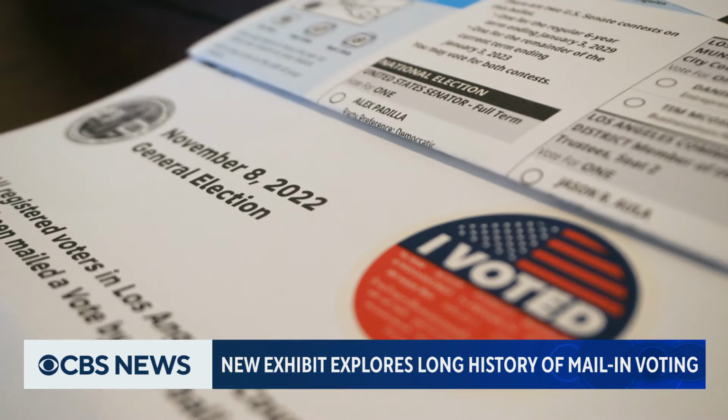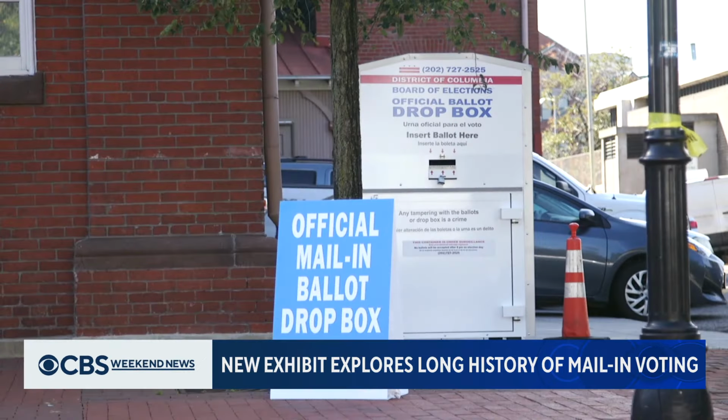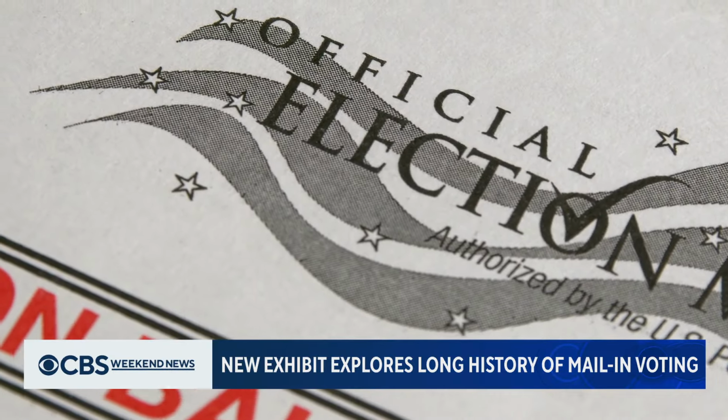Then it was the subject of baseless conspiracy theories and false claims of fraud by some critics, including former President Donald Trump and his supporters. We have to be very careful with the ballots. The ballots, that's a whole big scam. But mail-in voting has only grown in popularity, and it will be used again this year.